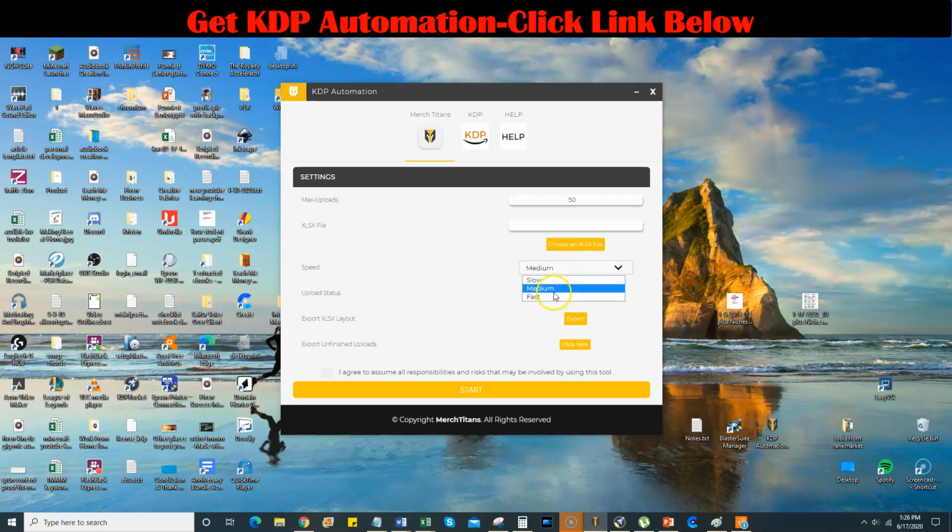Slow, medium, fast. I just keep it at medium. And I've actually used the other two speeds, and I don't see a difference in how fast the software is going. You can't control how fast Amazon's platform is going to get you up and running on the uploader. I mean the previewer, right? So the software really, by choosing fast, it might be typing in the characters a little bit faster, but I just leave it at medium.